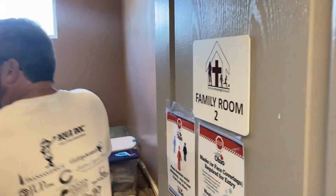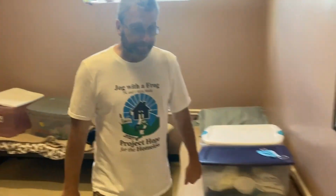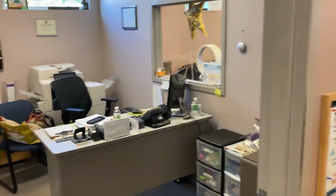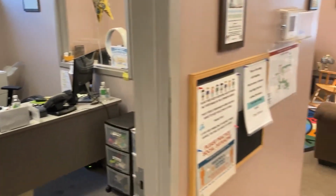2 full restrooms with shower facilities, and this is one of the other bedrooms. This is bedroom number 2. Again, 1 bunk bed and 2 single beds with totes. This room's ready to go for the next family that comes in. Our Families Moving Forward office is located next to bedroom 2. This is where our residential specialists can meet with parents and go over goal planning and have confidential meetings.